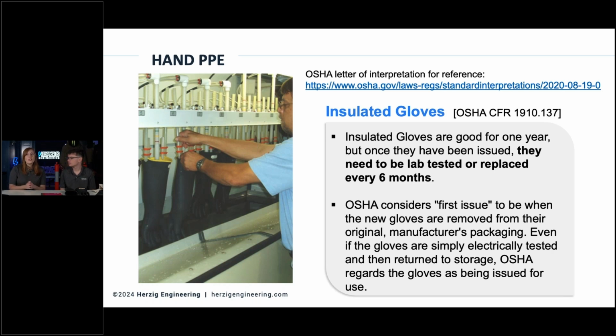Even if the gloves are simply electrically tested and then returned to storage, OSHA regards the gloves as being issued for use. So really, you buy the gloves from the manufacturer and you open them within that year that you've bought them, and every 6 months you get them retested or replaced. Even if you get them back from the testing facility and they've sealed them in a nice little plastic bag for you, OSHA's saying that they are still considered issued for use. It's every 6 months. So hopefully that clarifies some things that I get questions on a lot.